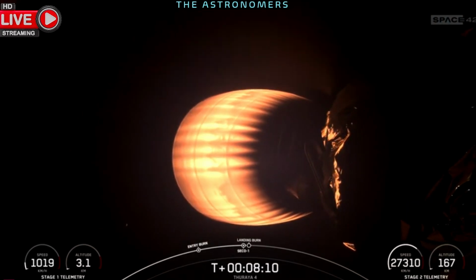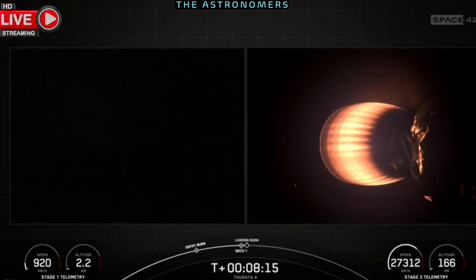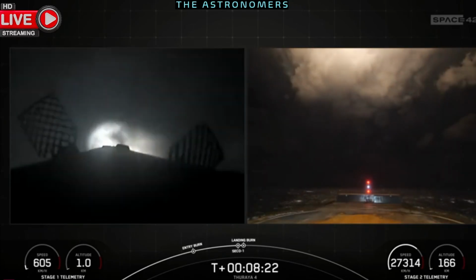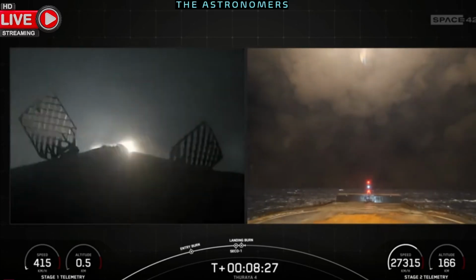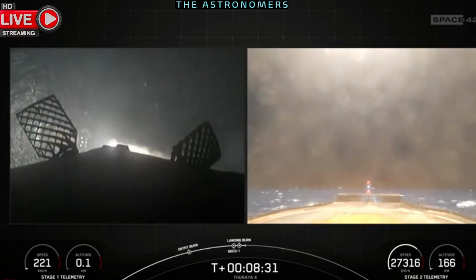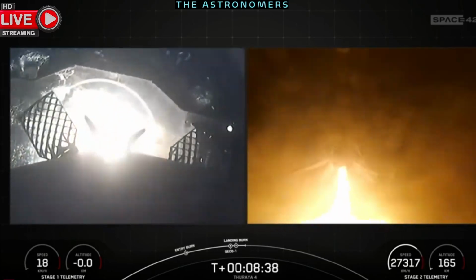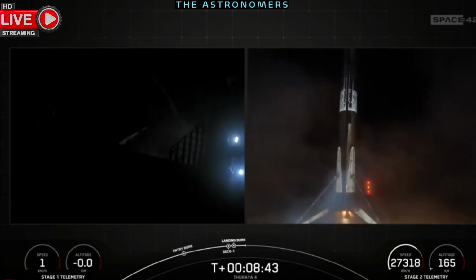SECO. Stage 1 landing burn. Nominal orbit insertion. Great callouts there. Second engine cutoff 1. And we are currently in landing burn, waiting for Falcon 9 to land on the drone ship. Landing leg deployed. Stage 1 landing confirmed.